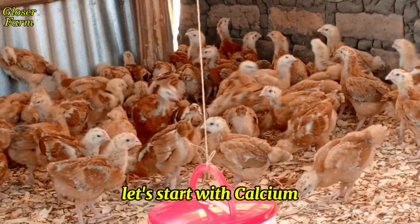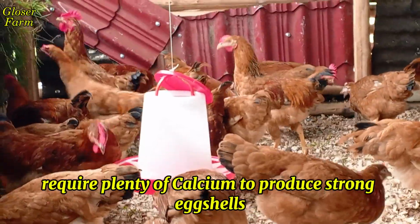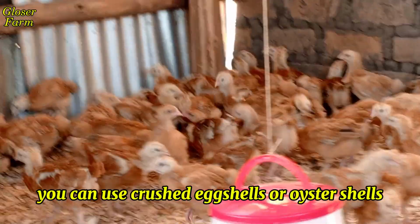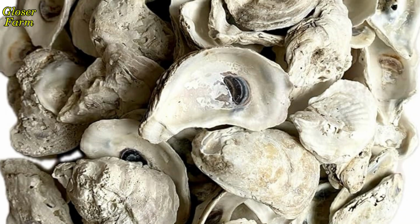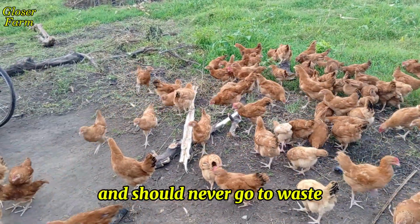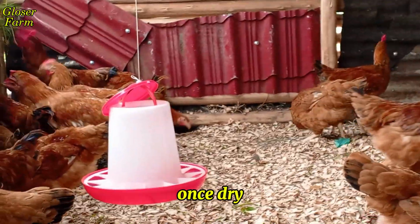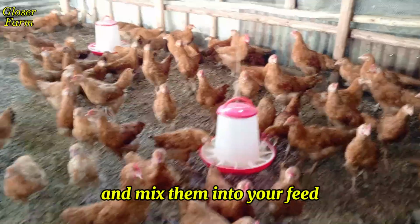Let's start with calcium, a crucial mineral for poultry. Layers, in particular, require plenty of calcium to produce strong eggshells and maintain healthy bones. Instead of purchasing commercial calcium supplements, you can use crushed eggshells or oyster shells, both of which are affordable and easy to source. Eggshells are a byproduct of your farm and should never go to waste. After collecting them, wash thoroughly to remove any residue, then dry them under the sun or in an oven. Once dry, crush them into a fine powder or small granules and mix them into your feed.